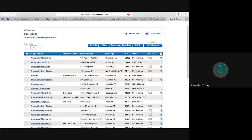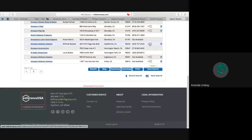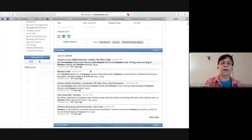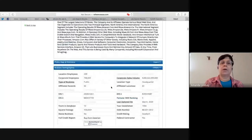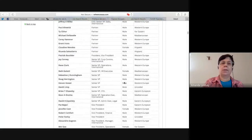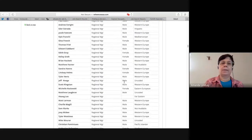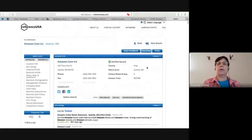Now we can do it by zip code. We can go ahead and limit by the state, but there's where you can see where it's owned by somebody else. And there's the main one in Seattle. And again, it gives you jobs, the same type of profile information that you have, hours of operation, and all of the executives that are listed in the company. Okay, so this is good information if you're going on a job interview.